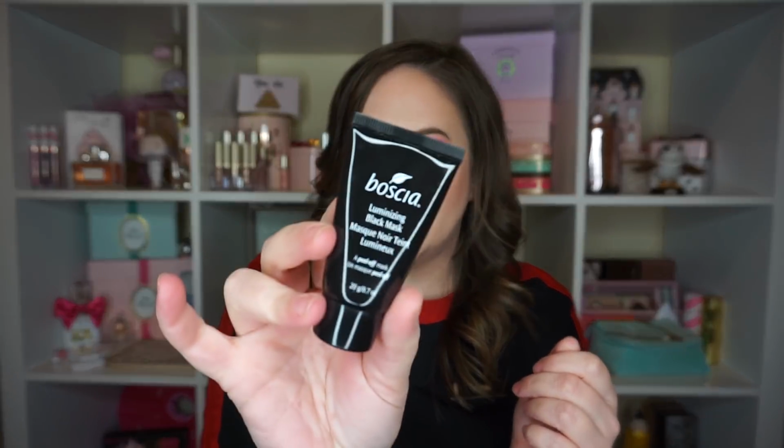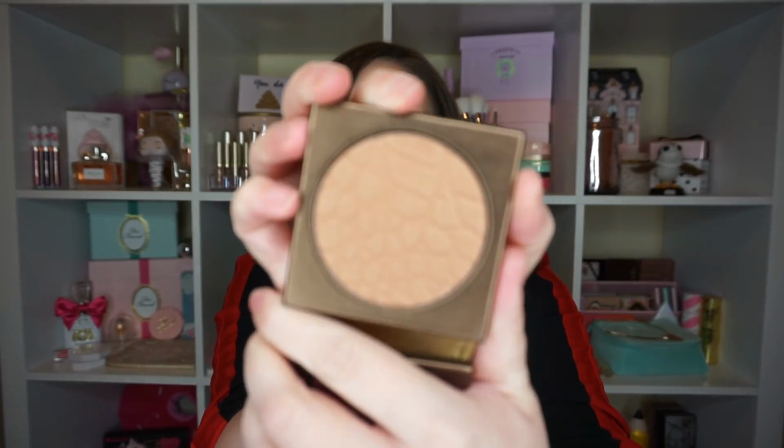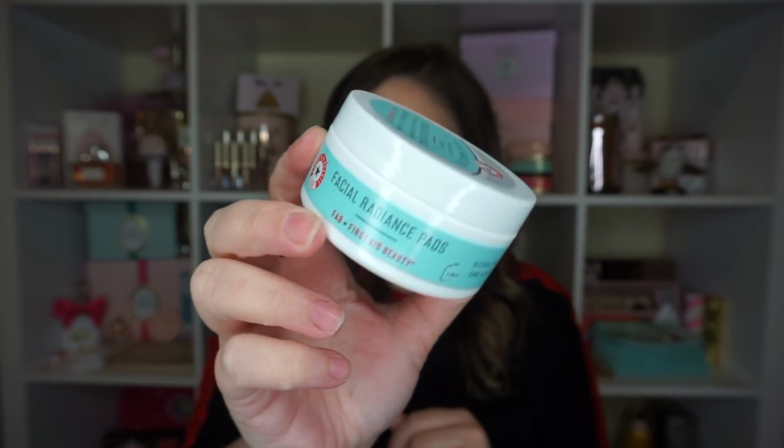I got a small size of the Boscia Luminizing Black Mask. I got the Tarte Park Avenue Princess. This is, I think, the old packaging, which is probably why they were giving these out, because they've changed the packaging on that, but that's what it looks like. The new packaging is really cute too. I got the First Aid Beauty Facial Radiance Pads. These are really good for a light exfoliation, especially if you're sensitive. They're really easy to use. Just pop it out.